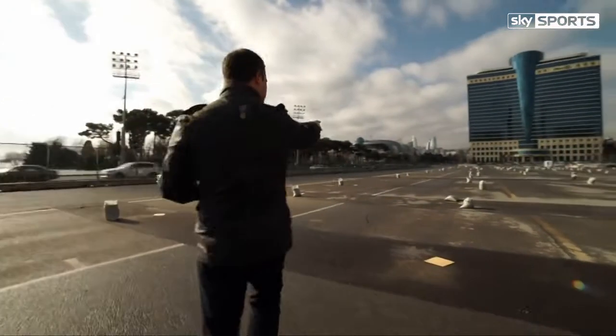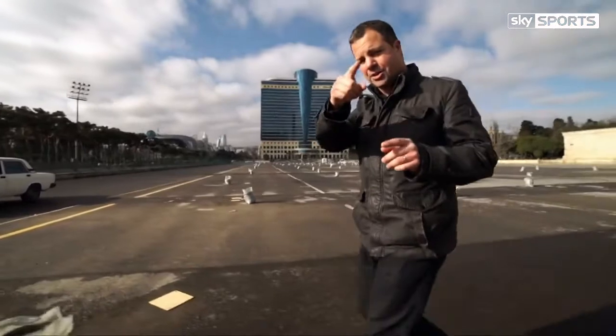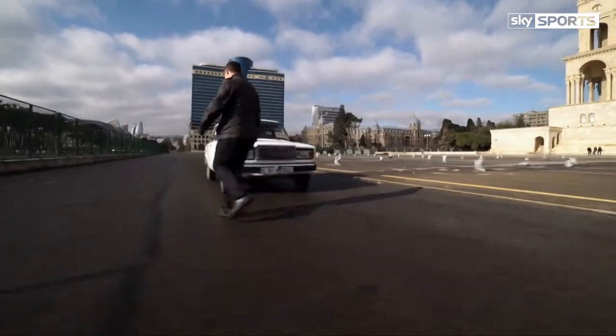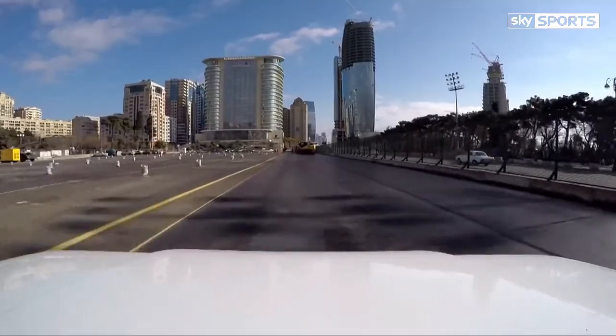We've got the race control down the end with the Mercedes garage, and then the Haas F1 garage. The last one will be down the end of the pit lane. But it's time for us to go and have a look at this track, and I can't think of a better car to do it in. Right, here we go, down pit lane.